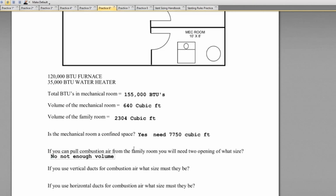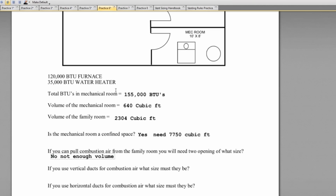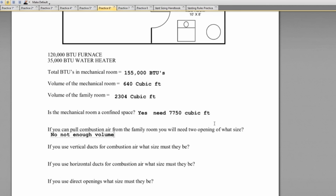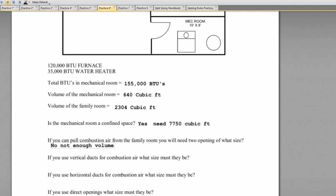You'll probably see it worded a couple of different ways, but the key to remember is: is there enough volume if I combine them together? You got your math right, but you can't technically pull it from there because there's not enough volume. Does that make sense? Hopefully I'm not making it too confusing. So we've determined we can't pull it from the family room because we don't have enough volume. So our other option is we've got to pull it from the outside.